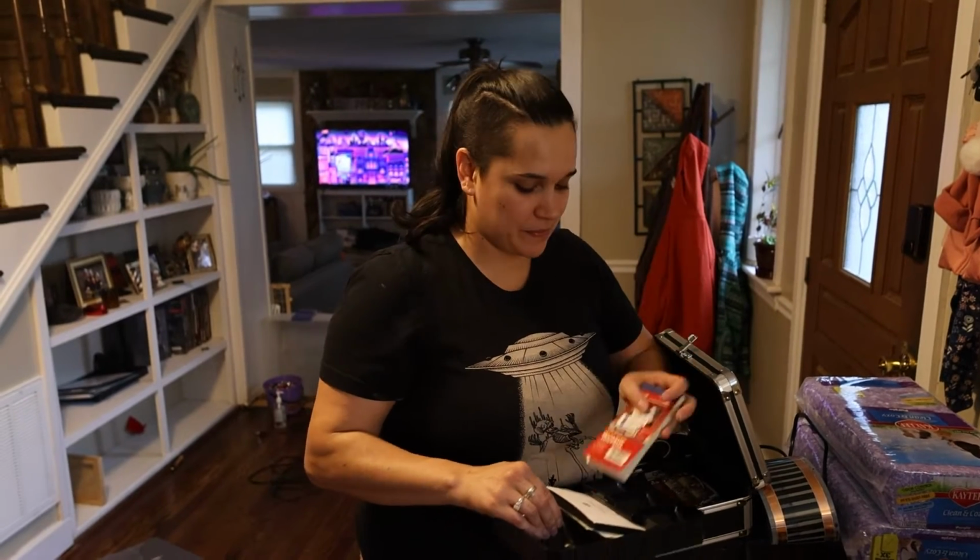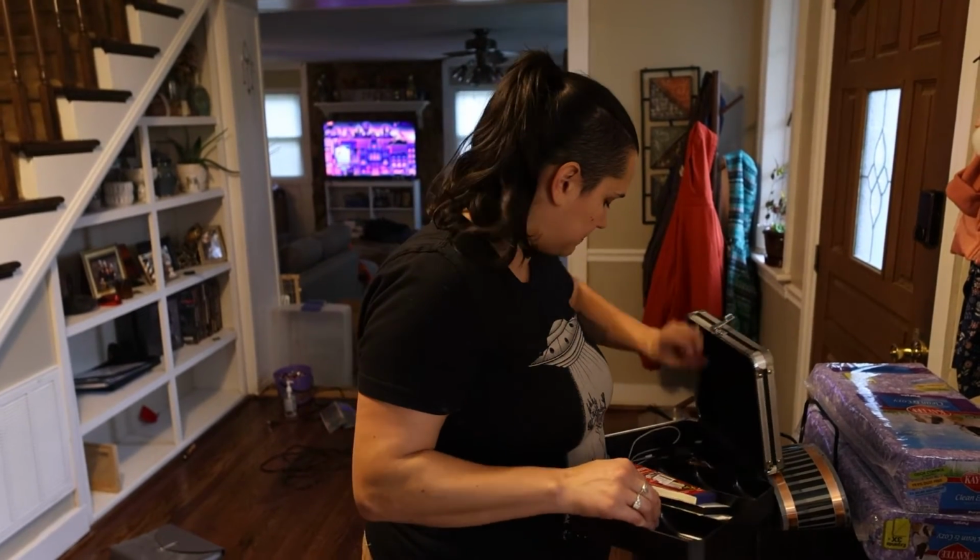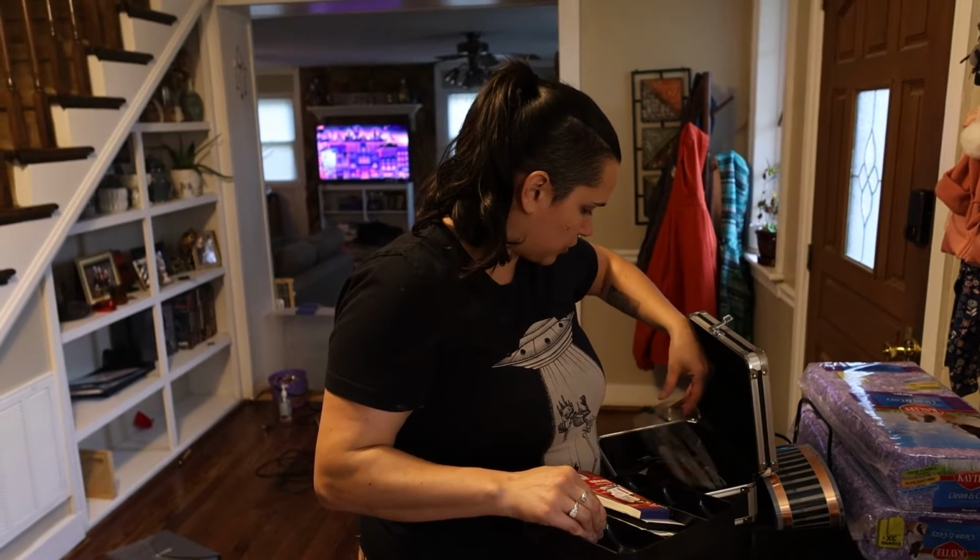And receipts, for all the cash payments we don't get. And more iPhone chargers.